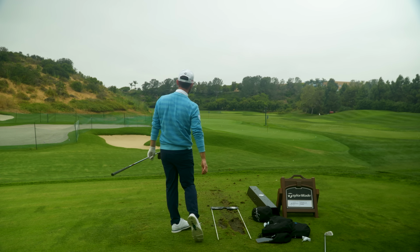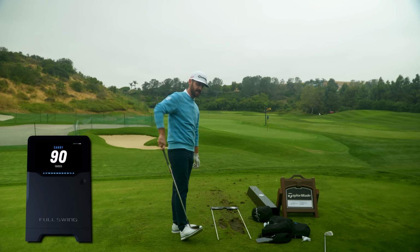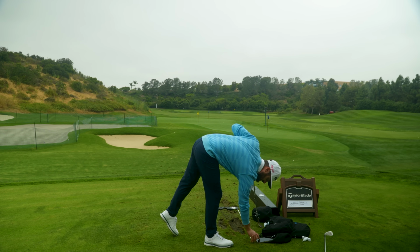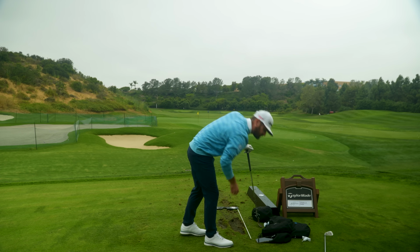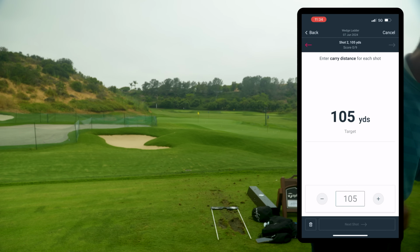I'm going to say, might be a hair short. Coming up for me now, 91. So the thoughts I had about the yardage, and they're always going to be right, you know, subconscious, you should play on that. I can't get there with that. So now let's go 105.